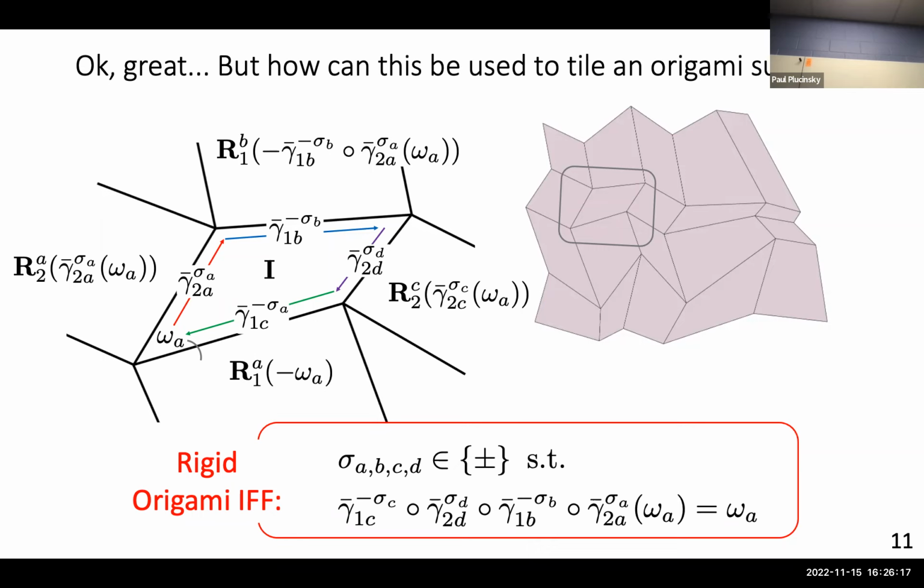And I don't have an inconsistency as long as these maps compose together in such a way that when I go around this loop, I end up back where I started. So that's the compatibility condition for folding this pattern as origami with folding angle omega A at this crease. That's the compatibility condition for this. And we want it to be rigidly and flat foldable.